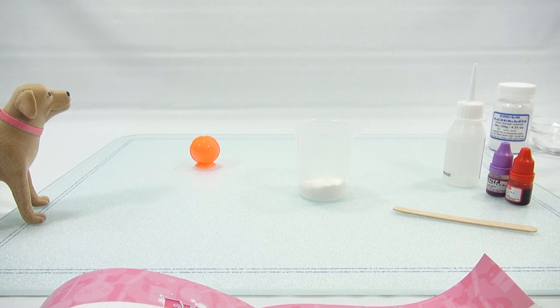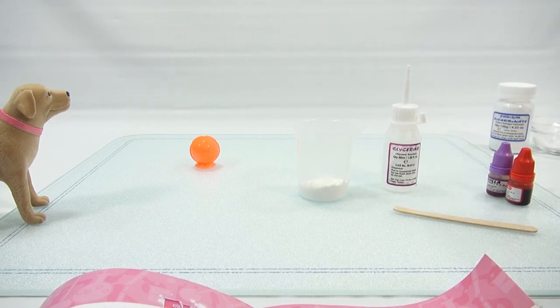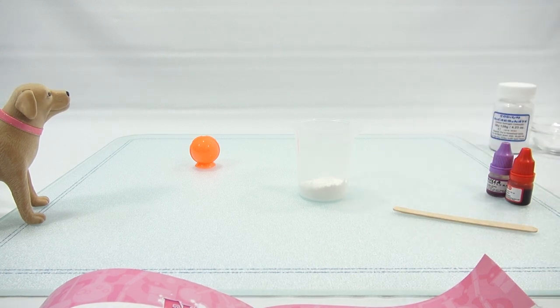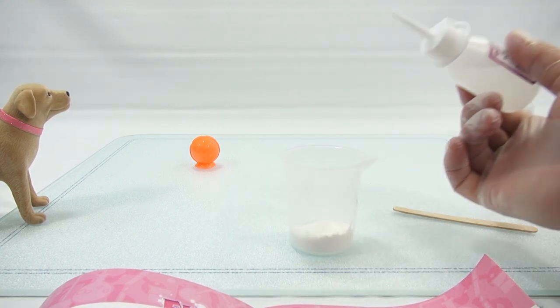Step 2, then add about 20 drops of glycerin. Looks like I need to cut the top of that. And then there's a little safety cap. See, always get your safety caps on. Careful. So I'll do the first notch and see. 20 drops. Are you going to count? I'm going to try. All right, here we go.